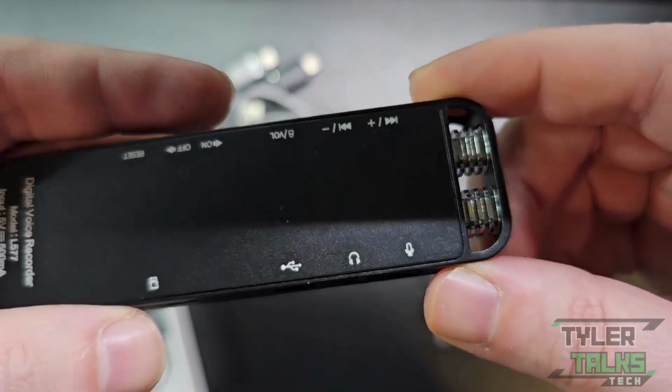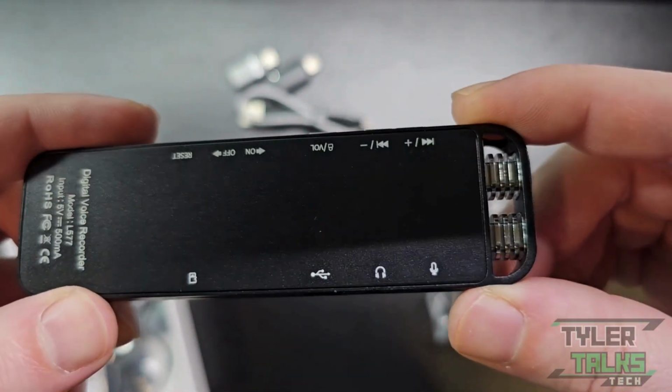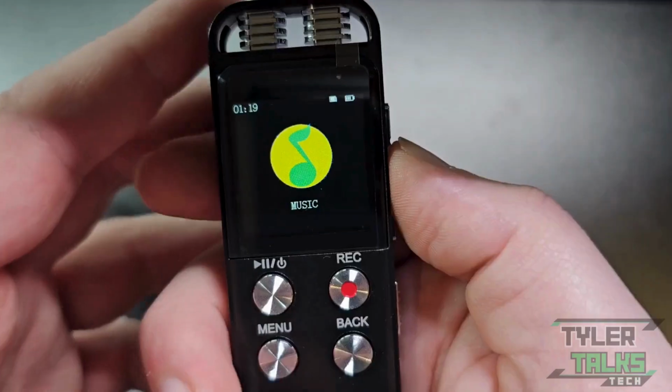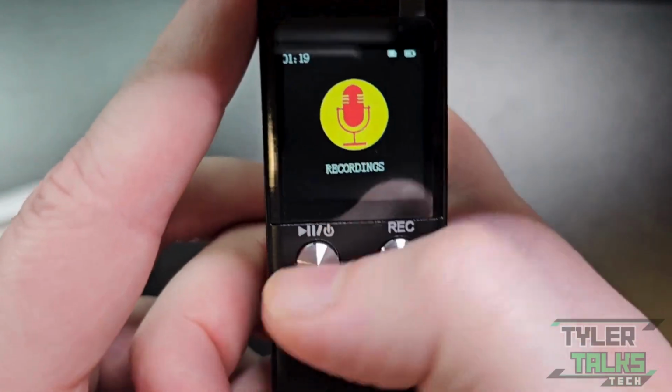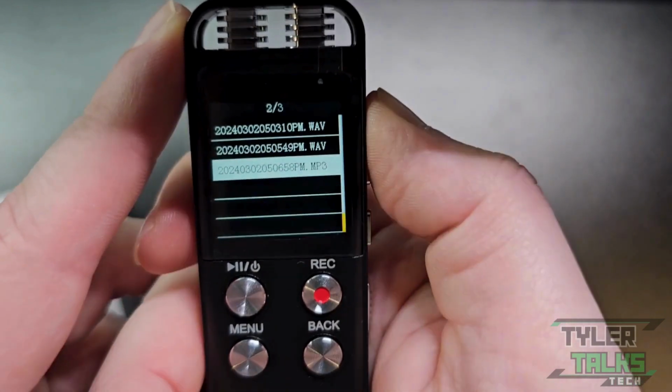One of the best features is the voice activation, which starts recording automatically when it detects sound. No need to constantly press buttons. Plus, with the USB-C connection, transferring files to your computer is quick and easy. A couple of additional perks include the long battery life, which lasts up to 35 hours, and the autosave function that prevents you from losing important recordings if the battery dies.